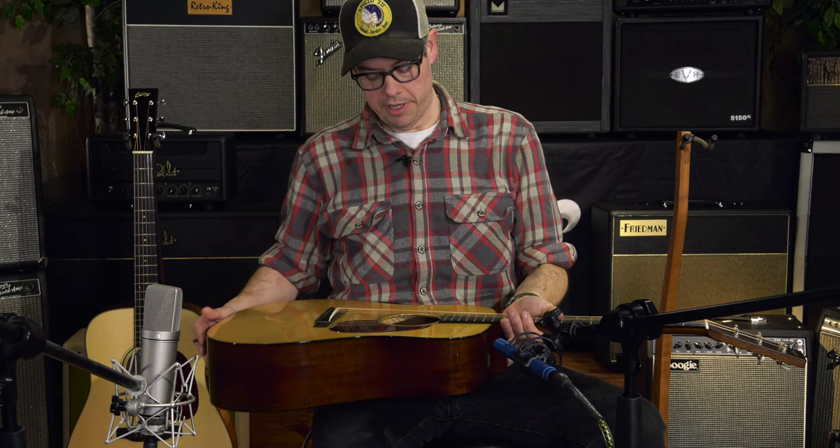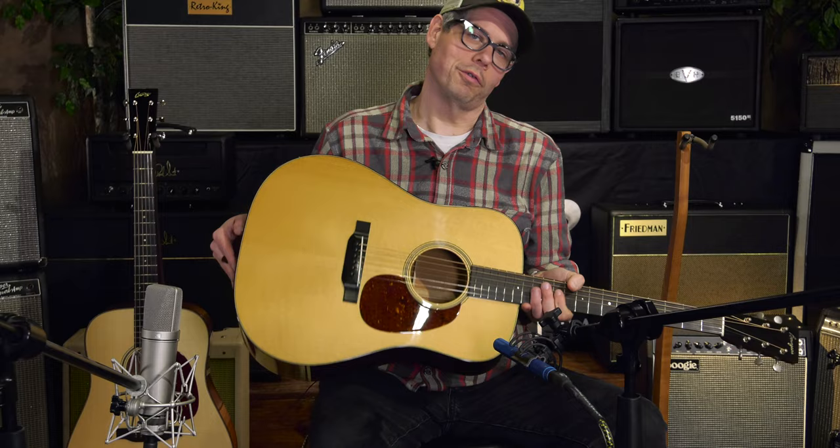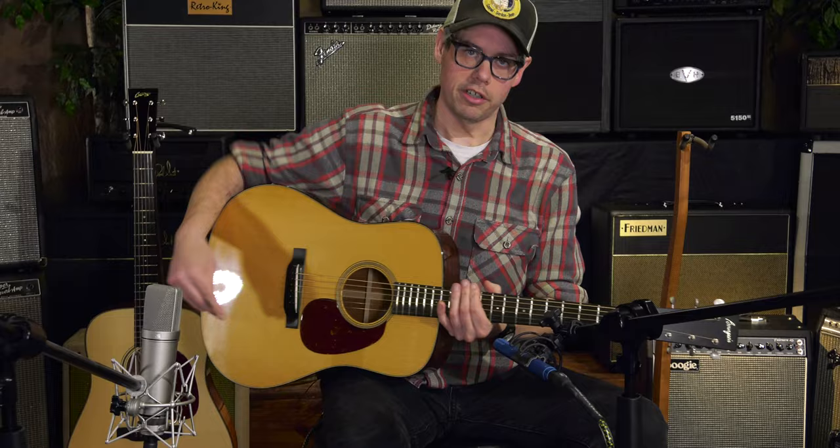The Bourgeois here is a Country Boy with Adirondack top, aged tone finish, hide glue, and they also do torrefied bracing, and the top is torrefied, and it is a stunner.